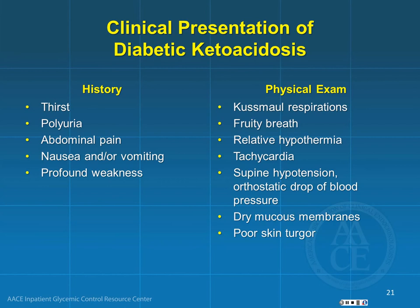And of course, the physical exam, there's really nothing much that you will see. They have rapid respiration, fruity breath. I don't know how many of you really dare to smell their breath. Something that we don't usually do. Relative hypothermia, they're tachycardic, and basically they are severely dehydrated. That's the typical picture that we see.